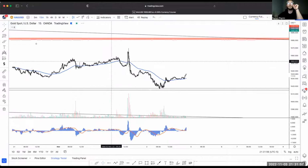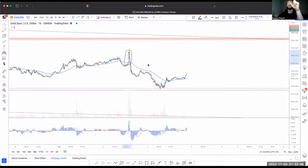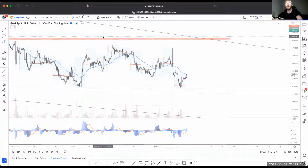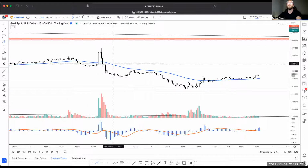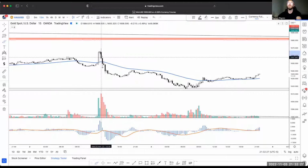I was about to say, if this candle is a full grown man candle and then just erased like that, that's what I want to see. I don't love to see the wick like this. The wick, to me, says you're going to get filled. But whenever I see that grown man candle get demolished like that, that tells me something. It really shows there was manipulation, and then it really did break down.